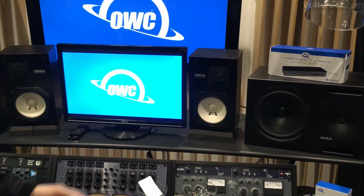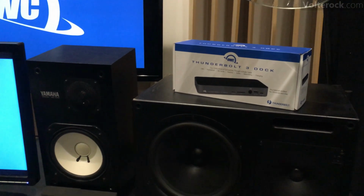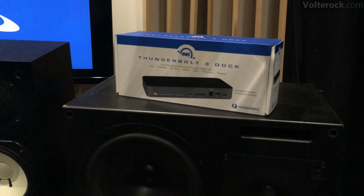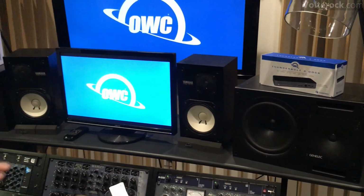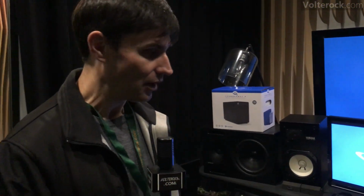And on top of that, it powers your laptop with up to 85 watts. So you can charge your laptop, and it works with any desktop machine as well with Thunderbolt 3. Power your system plus add all those ports that these new machines don't have. Lots of USBs, micro SD, full-size SD, Ethernet, audio. It has digital audio, and works with Mac or PC.